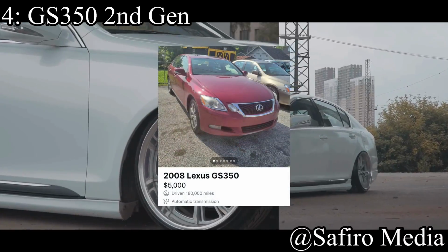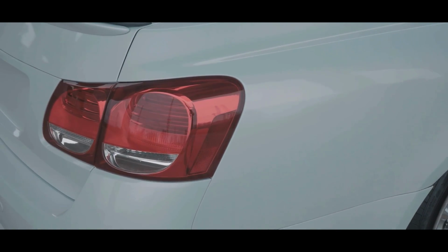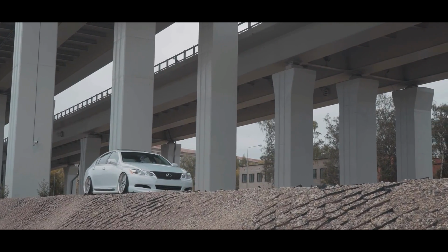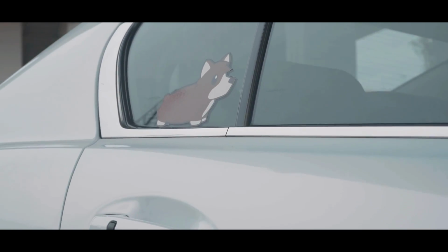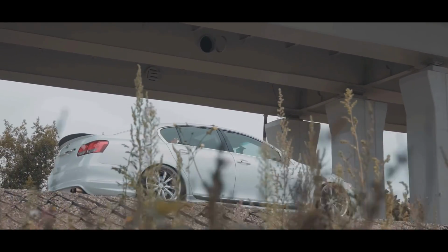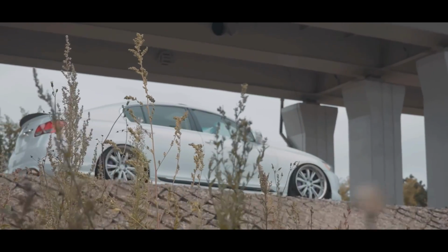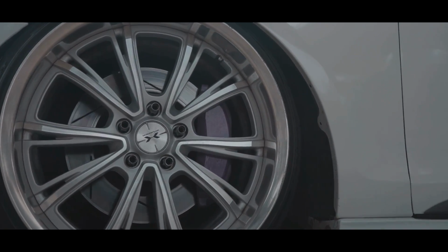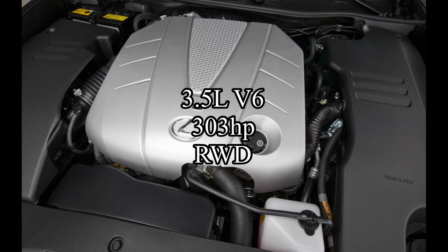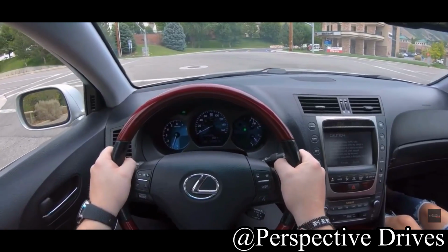Coming into the number 4 spot is, in my opinion, the most underrated Lexus out there, the Lexus GS350. This is the car that came out right after the GS300 that we talked about, and in my opinion, it's just better in every way than the GS300. And like I said before, the GS300 is already a very, very cool car. Like, I put the GS300 in my coolers when I'm taking a couple brewskis to camping, and it keeps them boys cold. It comes with a 3.5-liter V6 making 303 horsepower, and it is rear-wheel drive or all-wheel drive.